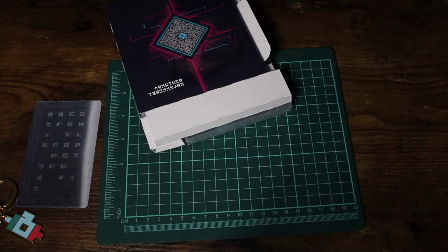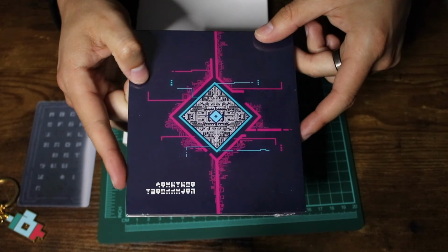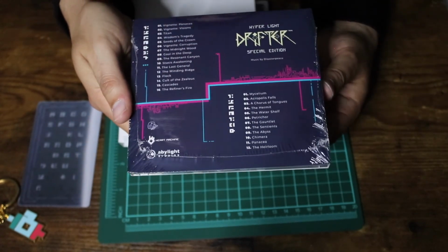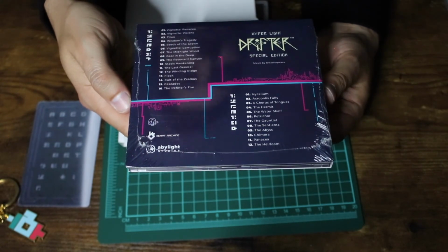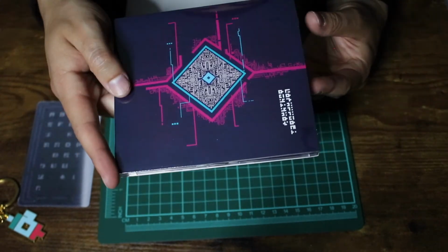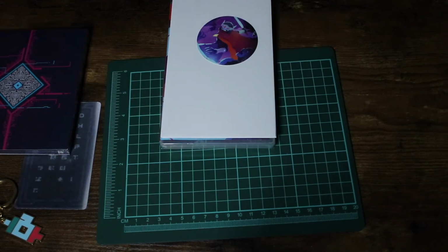This is cardboard. I believe this is the soundtrack. If you guys want to translate that, the alien text that I was talking about, it has 12 tracks, 16 tracks. Maybe it has a really cool soundtrack. I'm going pretty blind into this game, so I don't know at all when I'm actually gonna get to it.